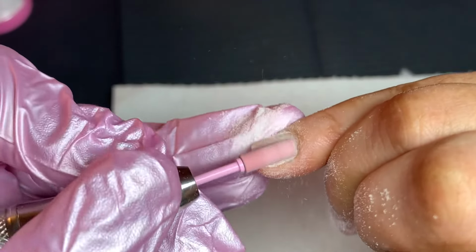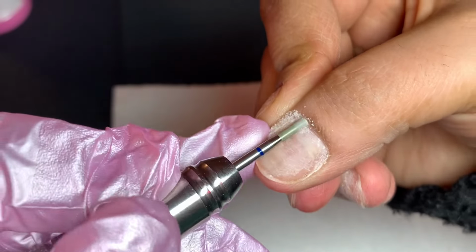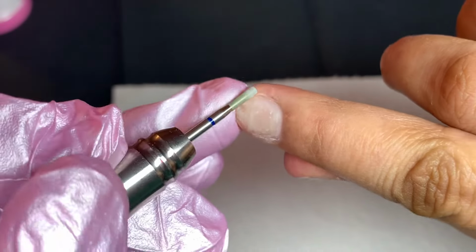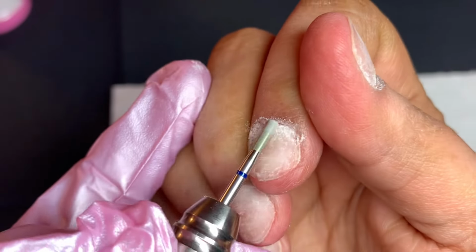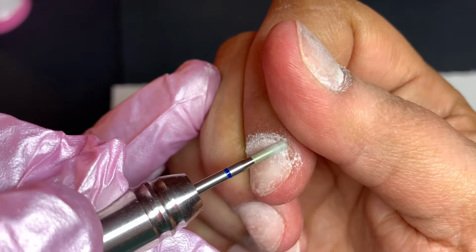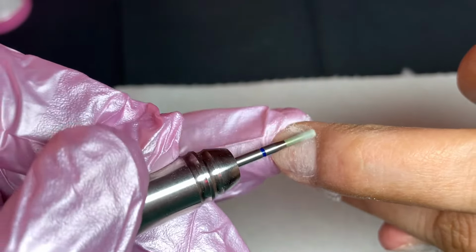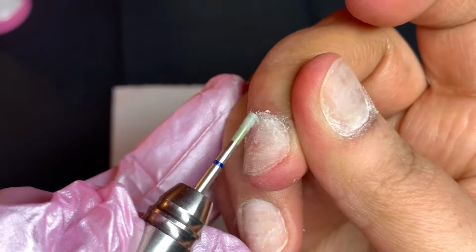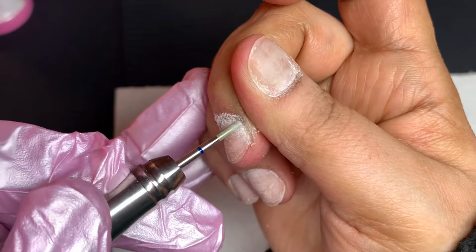And basically what I'm doing here is going around the growth area of my previous set. I'm mainly focusing on that area, you guys, because of course that is where all the growth was. And on the rest of my nail, I'm just pretty much removing any shine from the nail, which I didn't really have, you guys, because I did have a set on. So yeah, again, mainly focusing on the growth area, which I didn't have a lot of, but surprisingly my nails were really long. They were very long. I had to cut them down, as you guys can see here.